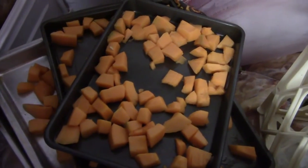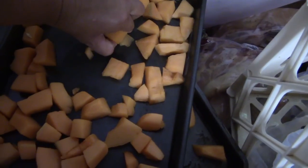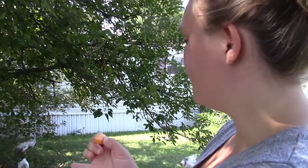And here's the cantaloupe that we got all chopped up, and we just laid it out on the trays to freeze. I need to get that bagged up here soon, but it does make a refreshingly tasty snack when it's hot out. That's really good. These chickens are kind of cute because they look like normal chickens, but then they still have that little tiny chick cheep to them.